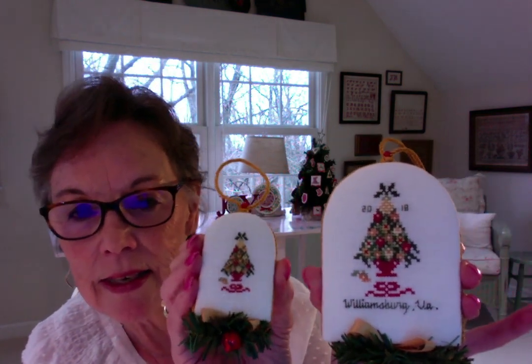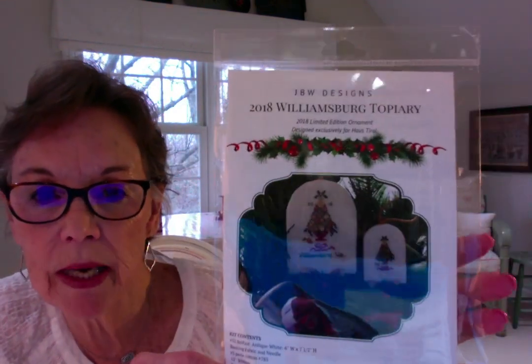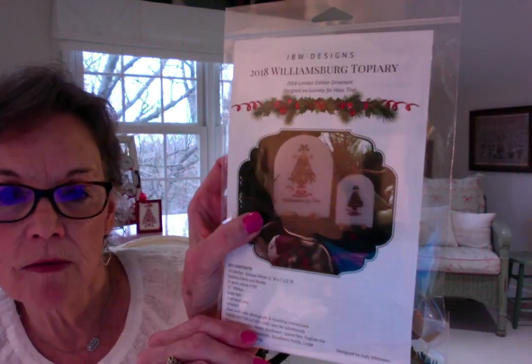So this is the design over two, and this is the design over one. And this is a kit, actually. So in the kit, you're going to get, let me show you the back of it, the backing fabric, the little piece of greenery, and the bell, and the ribbon, and the fiber to make the cording that goes around it. So I have a few of those left, not a lot, but if you're interested, that's what that little kit looks like. Let's set that one aside.